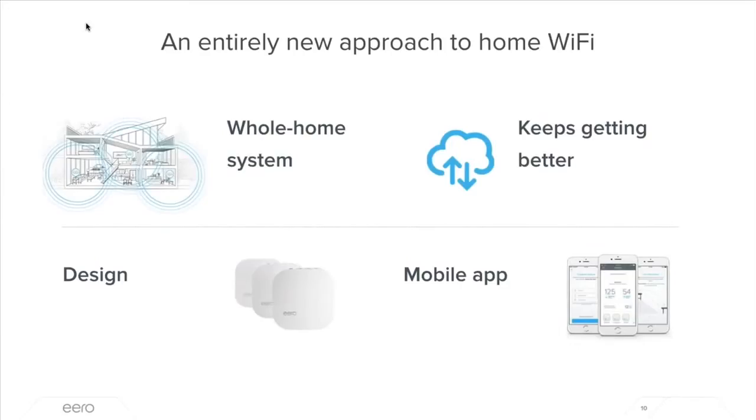So enter eero. The way that we've thought about Wi-Fi is to really invent it from the ground up. It's a whole home system that blankets your home in a mesh network, and it keeps getting better over time. So the eero that you install today will be a better product 6 months from now. That's because all eeros receive updates as they're available, whether it's new features, security, or performance enhancements. You're not having to go out and buy new hardware every 2 years.